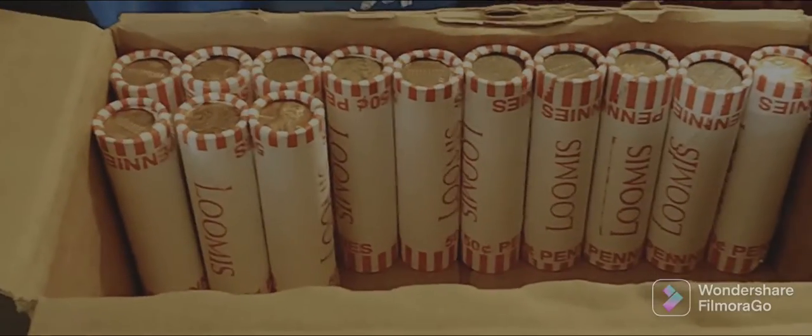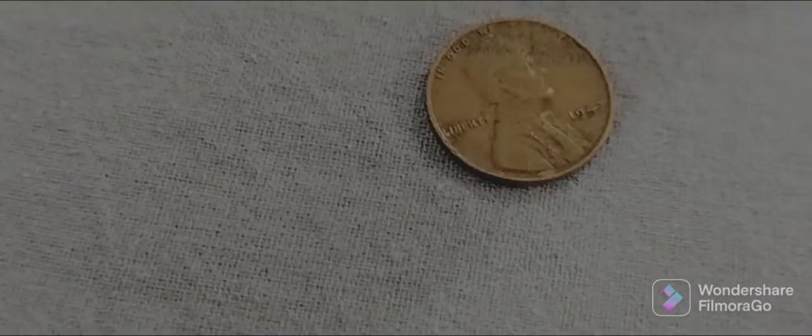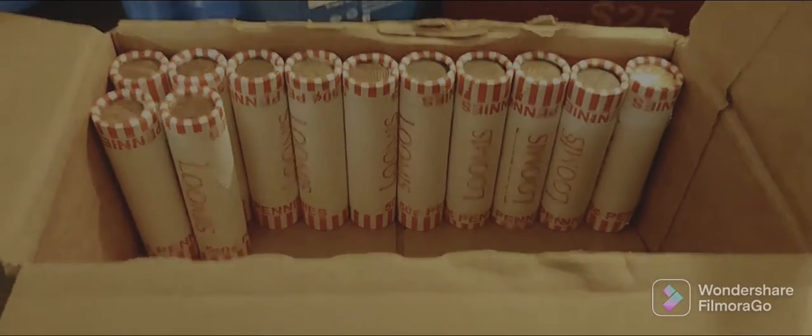Okay, everyone, roll 37 of this box, 87 roll overall, and have wheat penny number 30. Wheat Ears first. Let's take a look, see what we got. And of course, there we go, 57 Philly. Back with the next. Same rule. Wheat penny number 31. Let's take a look. See what we got. 1958 Denver.